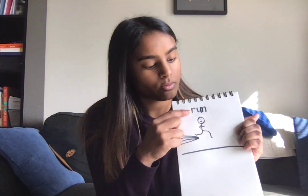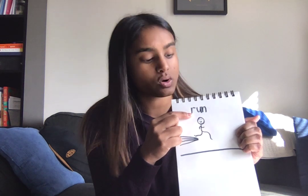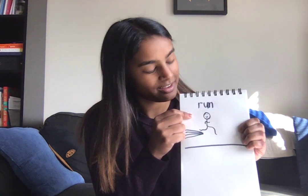If we sound it out, what letter is this right here? This is an R, and an R sounds like R, like umbrella. Run. That's the word that we're going to be working with today. Run, and then I drew a picture of a person running. Let's try and think of a sentence that we could write with run. Maybe, I run fast.